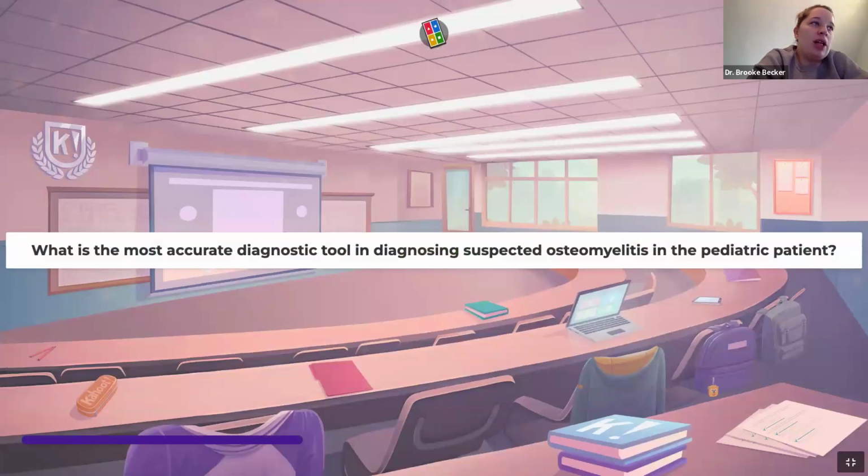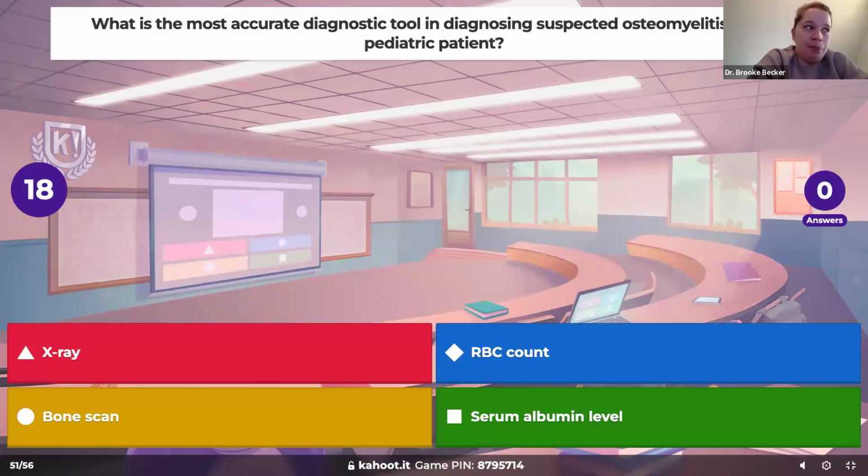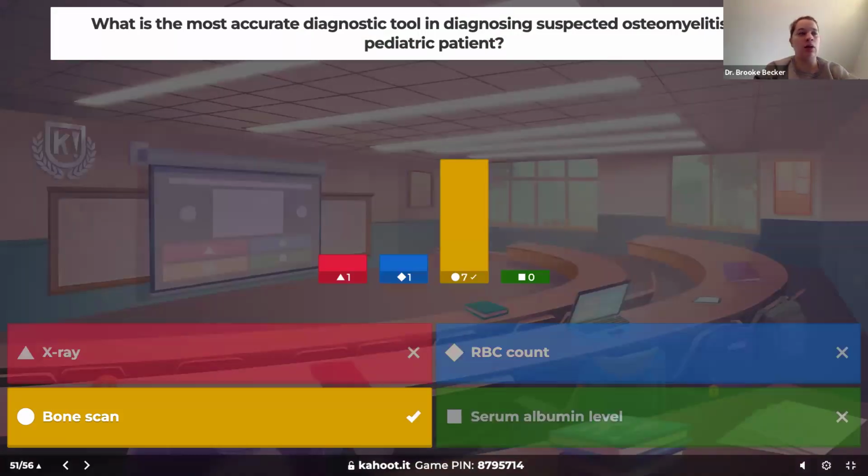Okay, what is the most accurate diagnostic tool in diagnosing suspected osteomyelitis in the pediatric patient? X-ray, red blood cell count, bone scan, or serum albumin levels? Yes, bone scan. Okay.